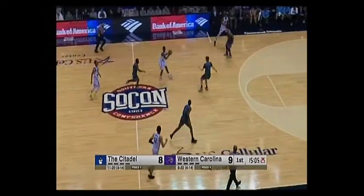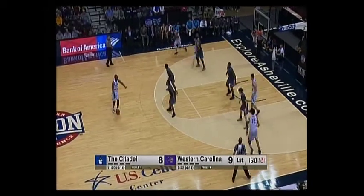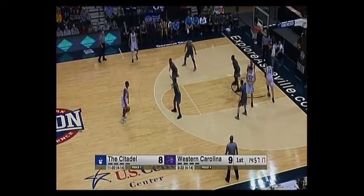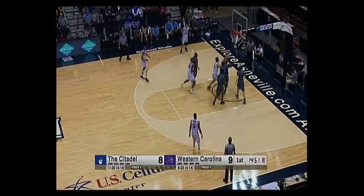And again, Gosselin 6'7", but he plays like he's about 6'8" with that reach, 6'9". And the average is close to 7 rebounds a game. So he's from France. He's got that European game. We saw it there a couple possessions ago with that Euro step. He didn't finish with the left hand.